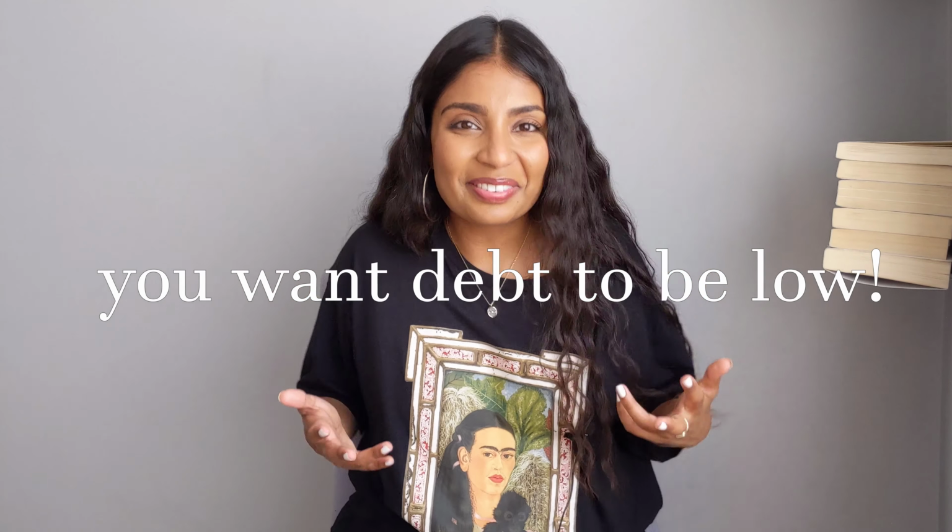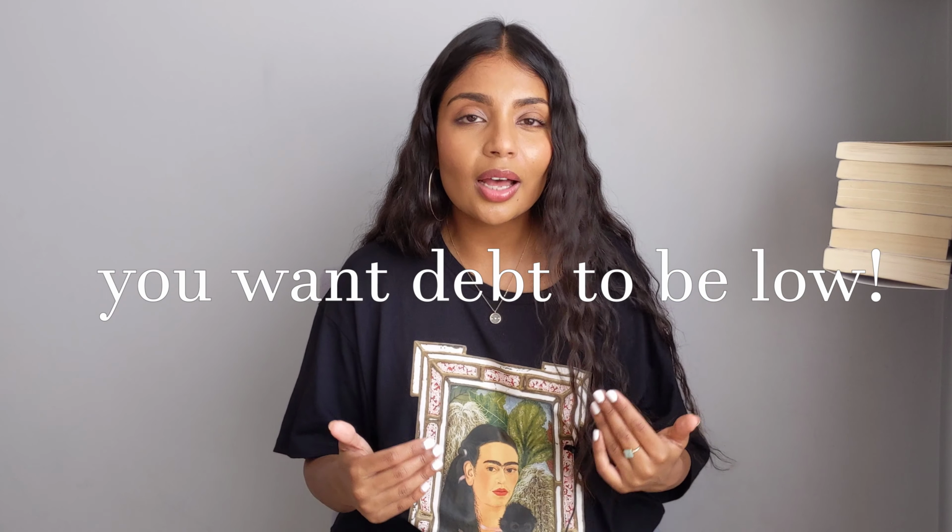To assess the company's debt, you want to divide long-term debt by free cash flow. And these figures are easily available online again. The resulting figure you'll get will give you an indication of how long it will take this company to pay off their long-term debt commitments. And obviously you want this to be a low figure, so anything, as a rule of thumb, below 3 years is good.